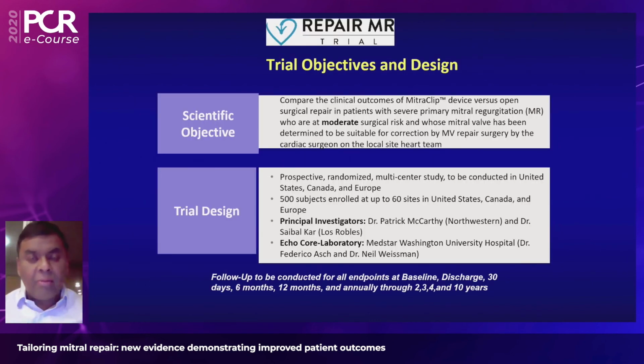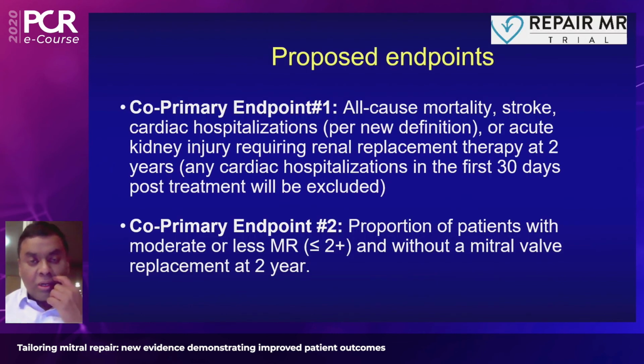So this is the REPAIR MR trial, which is patients with primary MR who had moderate surgical risk, who will be randomized to either mitral valve surgery, repair, versus a MitraClip. And about 500 patients will be enrolled in 60 sites in the US, Canada, and probably in Europe. And it's going to be randomized 1-to-1, and there's going to be an echo core lab, of course. And this is what it looks like.